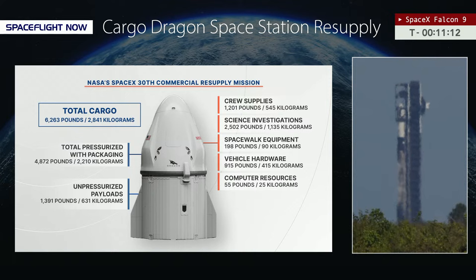Inside the Dragon trunk, which is the cylinder at the base of the Dragon, there is also a rather large piece of equipment inside that unpressurized compartment. There is 1,391 pounds, or 631 kilograms, of cargo, and that is made up of a pump module that will be used for the space station's cooling system.